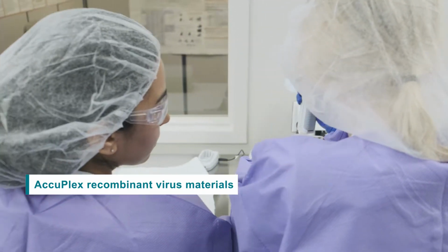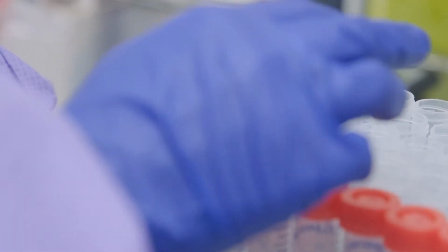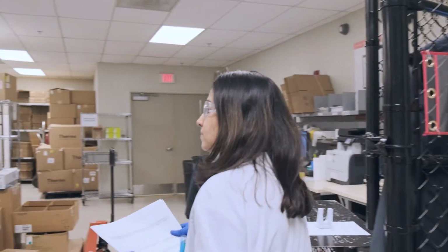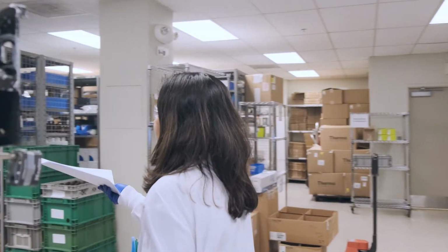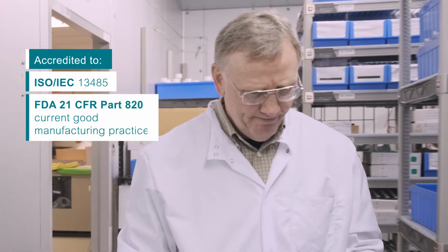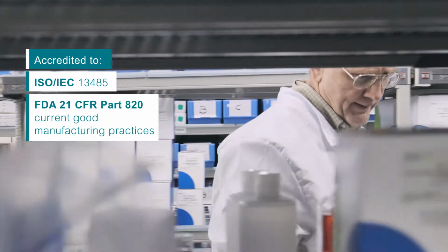These recombinants are safe to handle and non-infectious, but resemble the complexity of viral targets found in clinical samples. Our mission is to ensure that patients get the right test results no matter where they are. Therefore, quality is at the heart of everything we do. We're certified to ISO 13485, and we operate under the FDA's GMP requirements.